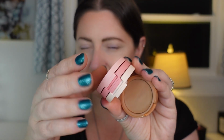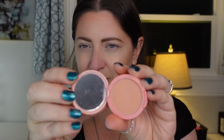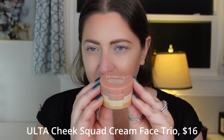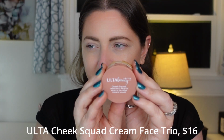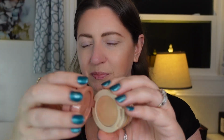The difference here is that the Kaja is only cream in the bronzer, and it has a powder highlighter and a powder blush, whereas the Cheek Squad from Ulta, these are all cream products. The color of the bronzer, the color of the blush, and the color of the highlighter are almost all identical. They both only come in 2 color stories or 2 shades.